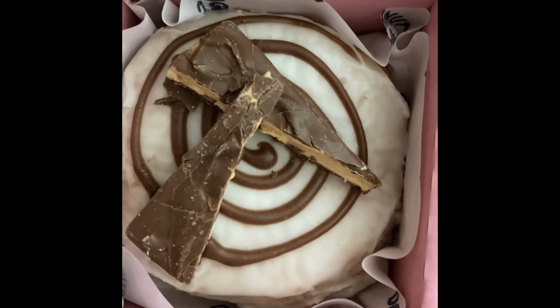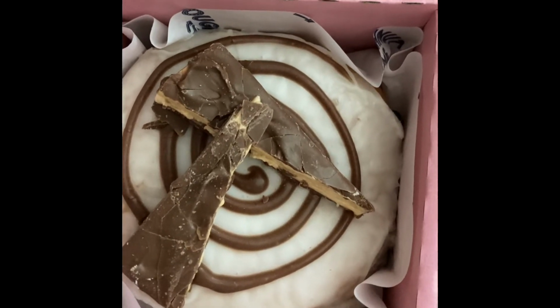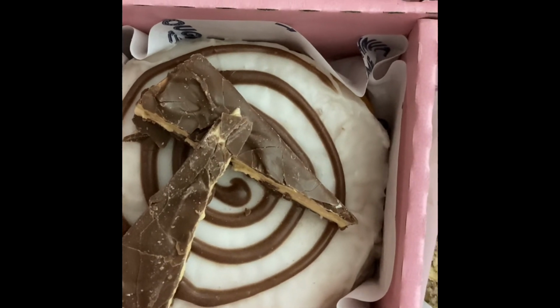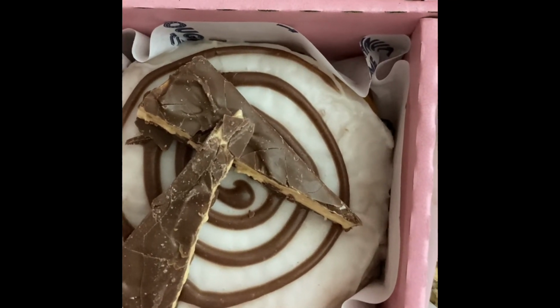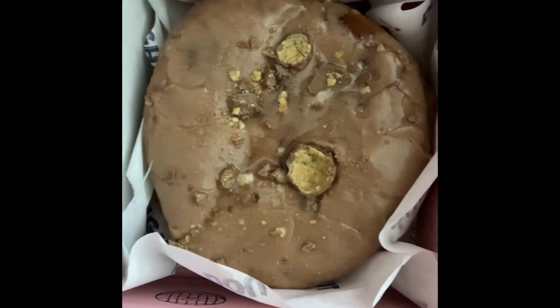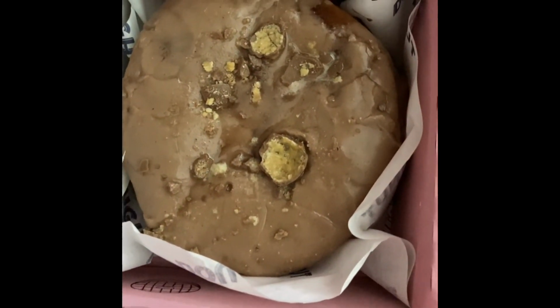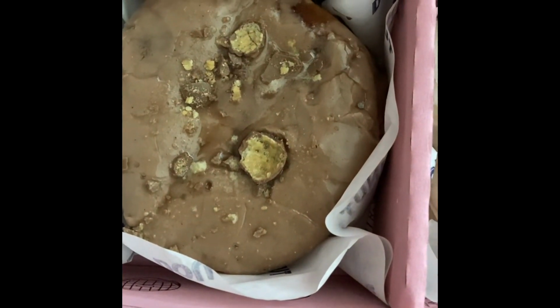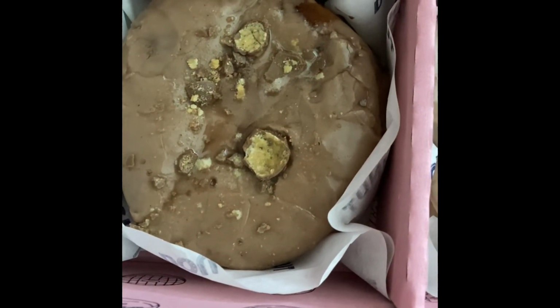Milky Slate: donut ball filled with milk chocolate buttercream dipped in vanilla glaze, topped with a chocolate swirl and chunks of Milky Way bar. 'Tis the Season: donut ball filled with malted custard dipped in milk chocolate glaze, topped with crumbled Maltesers.